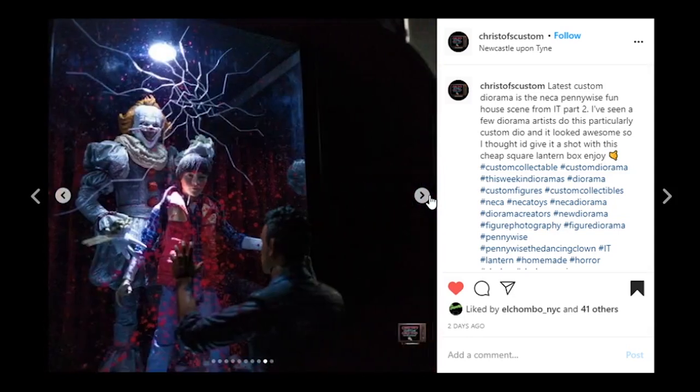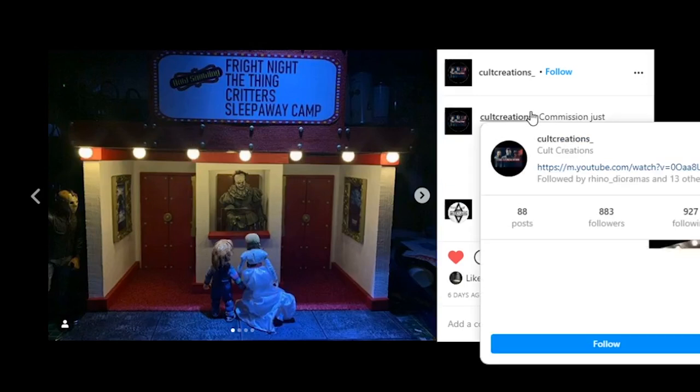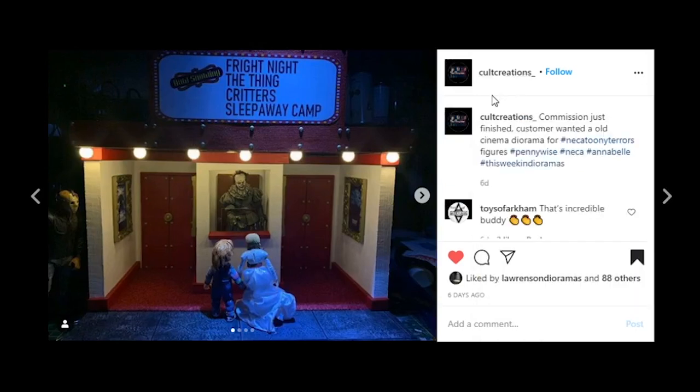The cracks on here, it looks like you've got different options for window pieces that you can put in there depending on how you would like to display it, which is really cool. And then look at the side here. That is super cool. You've got the actual poster. This is just a great piece. And within that same, what are we calling it, title or whatever, from Cult Creations, we've got another It Pennywise sort of character in here, but it doesn't have to be.